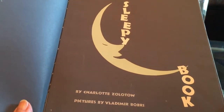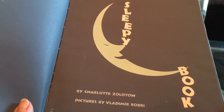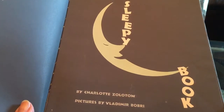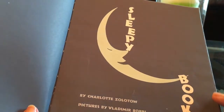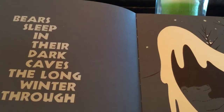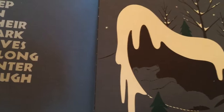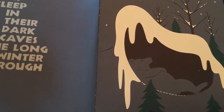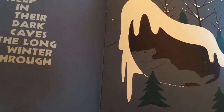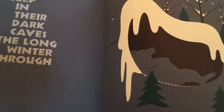Sleepy Book by Charlotte Zolotow, illustrated by Vladimir Bobri. The Sleepy Book. Bears sleep in their dark caves the long winter through. He looks pretty comfortable there.